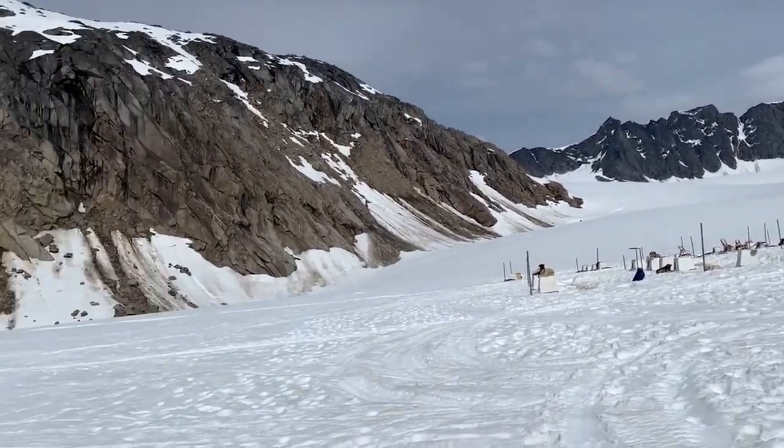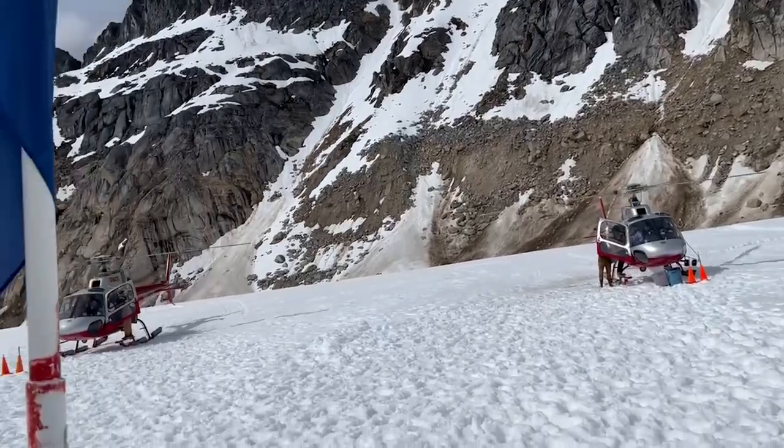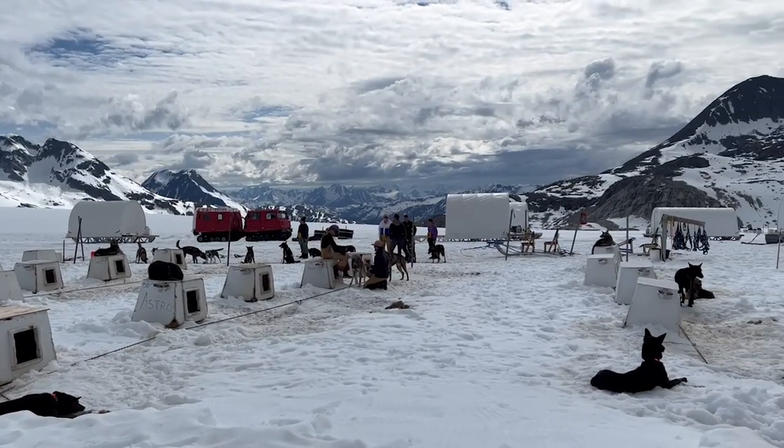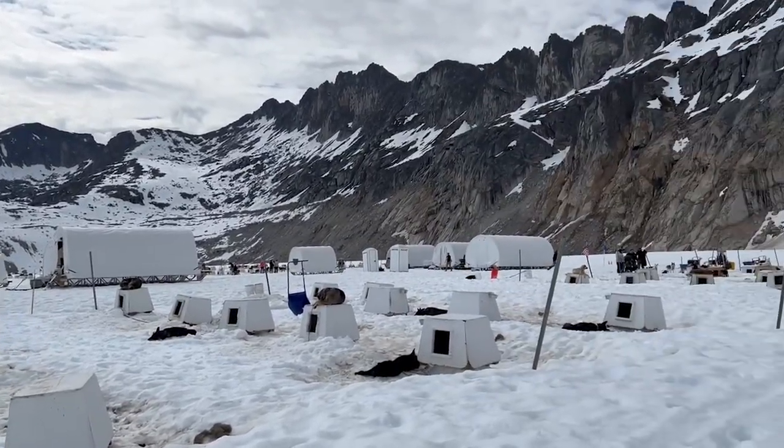Once we landed, we got to meet the handlers and the mushers we'd be working with, and we were introduced to the dogs on our team. The musher went over a few rules with us and taught us how to drive the sled.